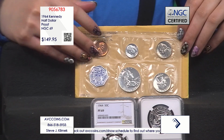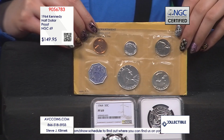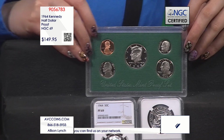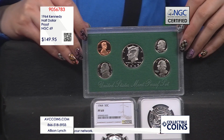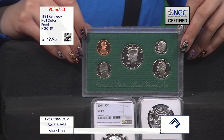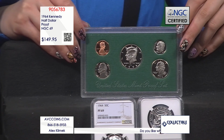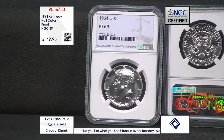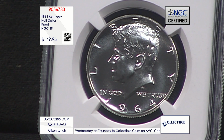Think about that. And again, in 69, 68, a few more, 67, still a 1% sweet spot. The majority are 65s and 66s. This is the holy grail. This is the best of the best. If you want to own the finest struck Kennedy, the rarest of the metal types, silver P, silver D, silver proof, that's what this is.